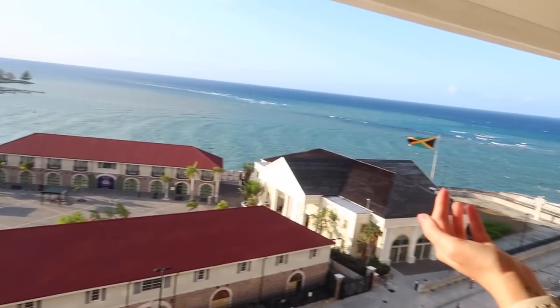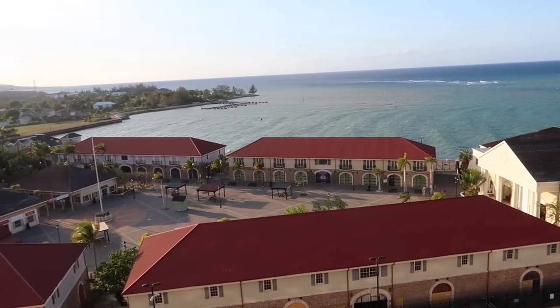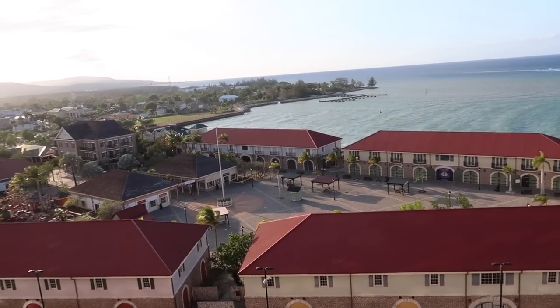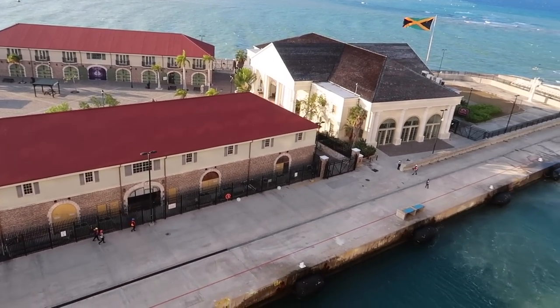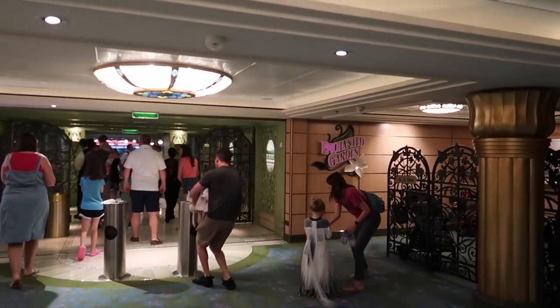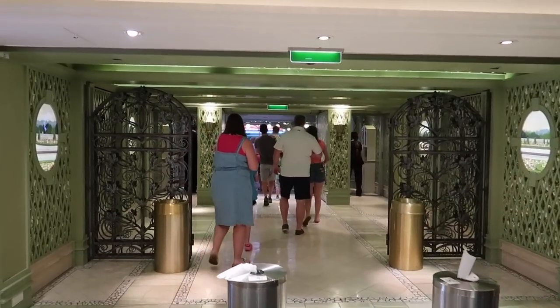We are sailing, sailing away. Where did they go? Oh goodness, that was early. It's quiet now, isn't it? All quiet, all done, done for the day. 4:45. It's time for dinner. We're back at Enchanted Garden. Let's go.